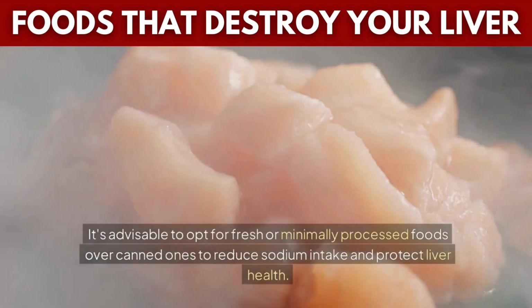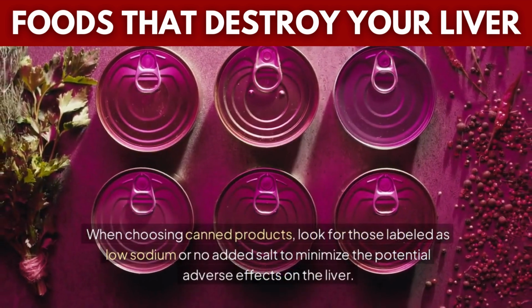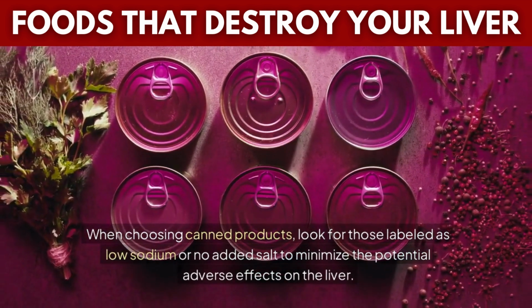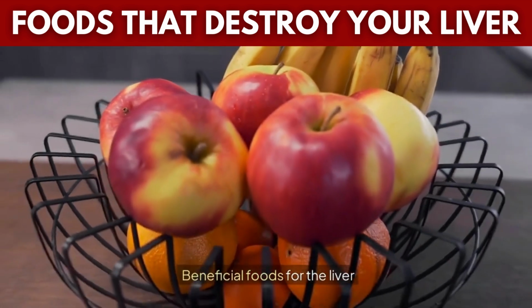It's advisable to opt for fresh or minimally processed foods over canned ones to reduce sodium intake and protect liver health. When choosing canned products, look for those labeled as low sodium or no added salt to minimize the potential adverse effects on the liver. Beneficial foods for the liver.